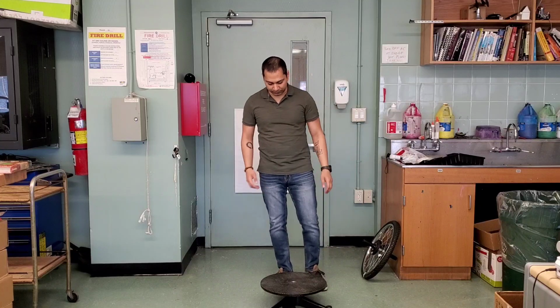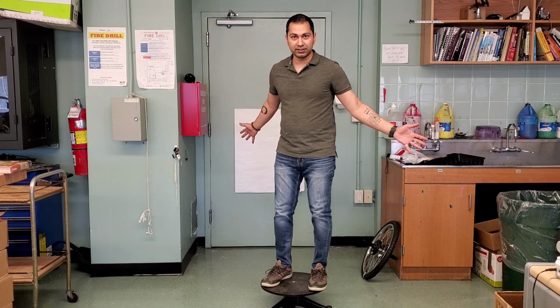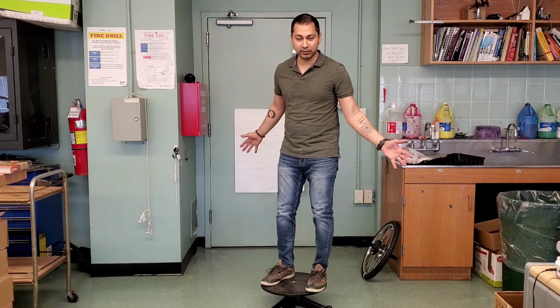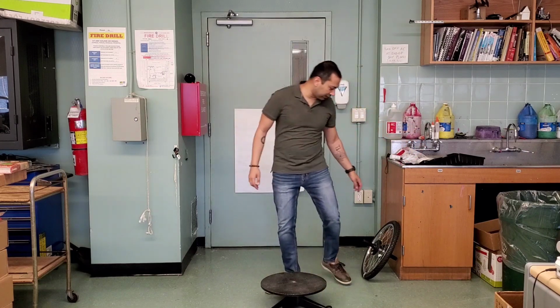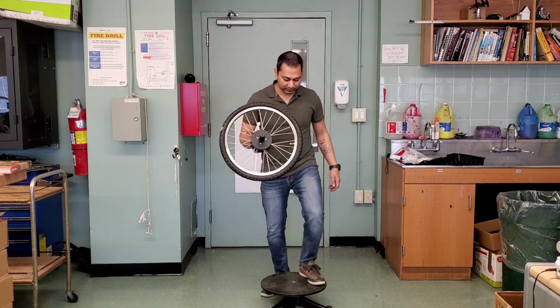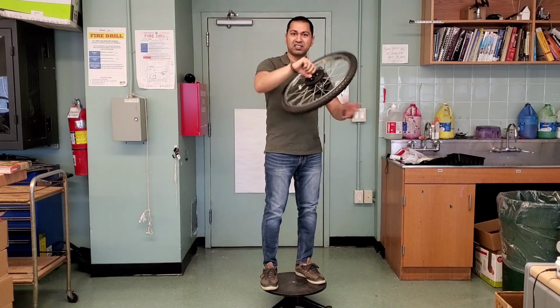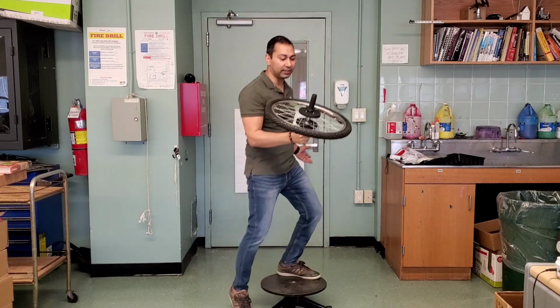Alright, so I've got the spinning platform here. If I stand on it, nothing happens. I just stay almost perfectly still, as is. If I take a wheel here, and I hold it, and I do this, or this, or this, or this, nothing really happens. I'm kind of staying where I am.